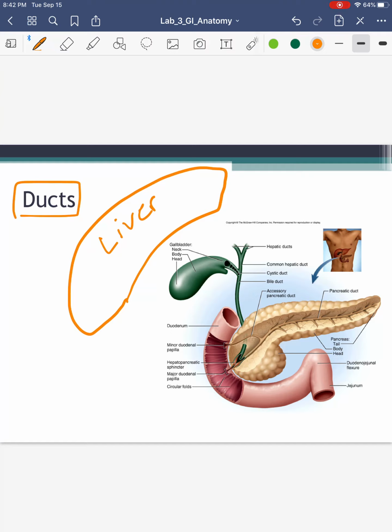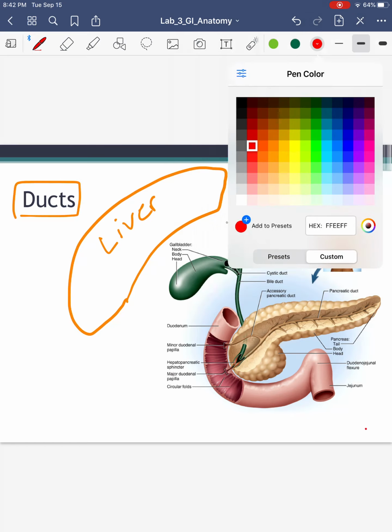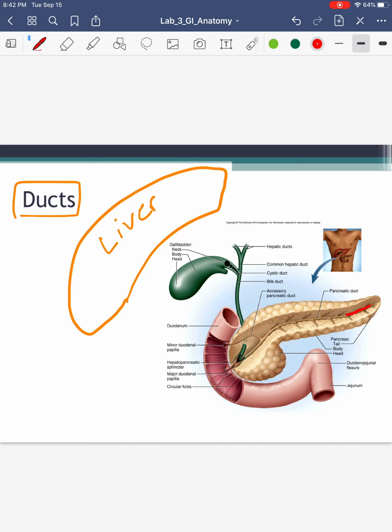Let's look at the pancreatic duct. Let's see, what color? Maybe I'll use red. So running right down the center of the pancreas is the pancreatic duct. The pancreas produces enzymes, produces enzymes, produces enzymes. How are we going to get those enzymes into the digestive tract? Bingo, through a duct. So these enzymes make their way to the duct, and then all the enzymes travel down the pancreatic duct, and they empty into the beginning of the small intestine.